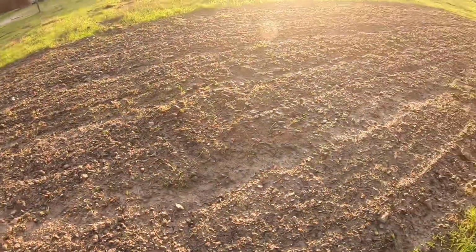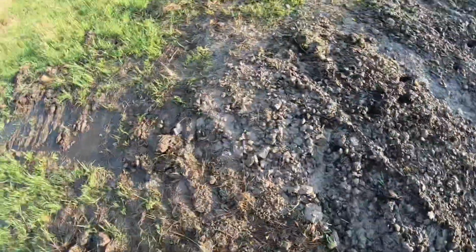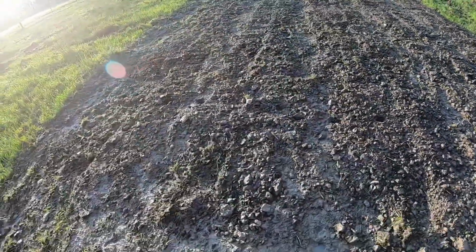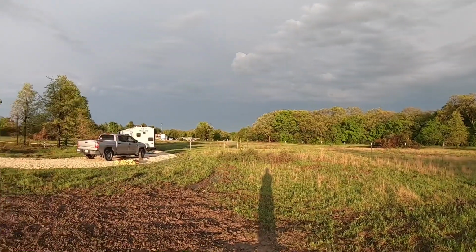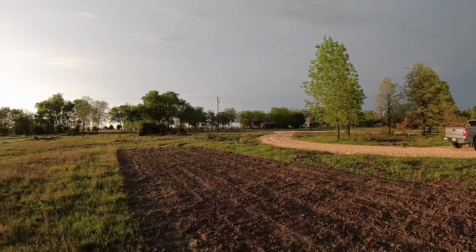Hey guys, so the rain has gone away. I just came out here to check on how the beds look. They look pretty good. I don't see any major puddle waters like over here. Puddle waters? Puddles, I guess. That was what I meant to say. Yeah, for the most part, it looks good. Guys, it is so beautiful out here. I am loving it. Look at this. Oh my gosh. I've been cooped up in the RV all day, except for the morning.